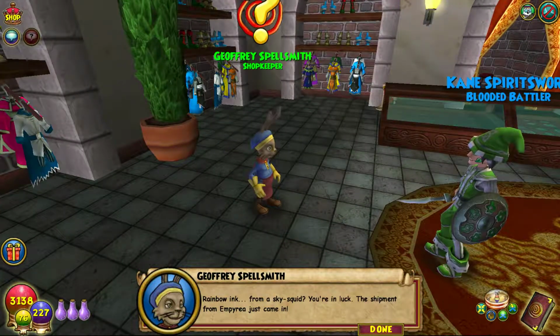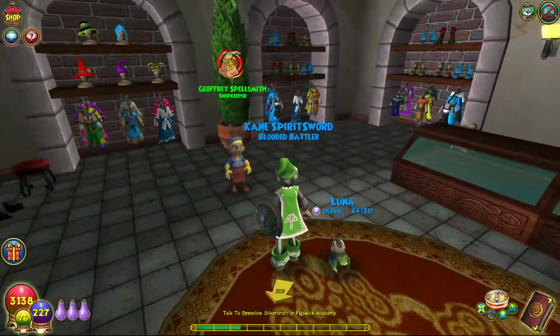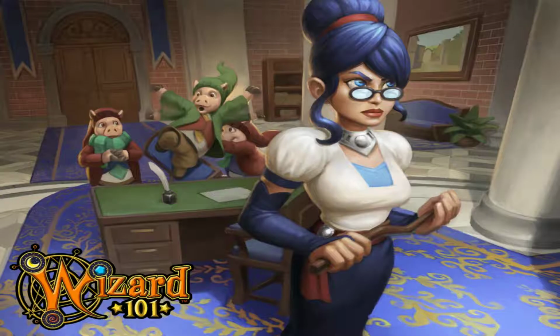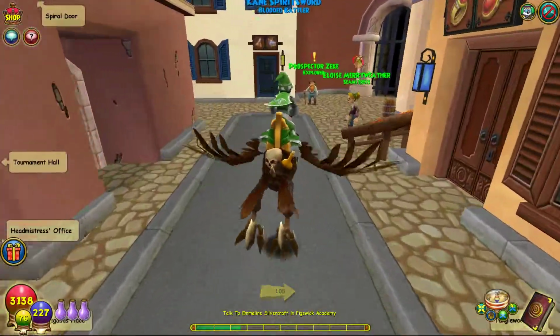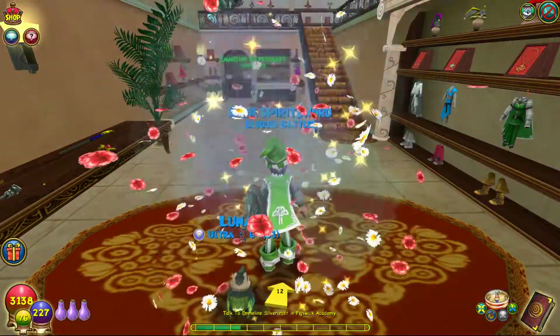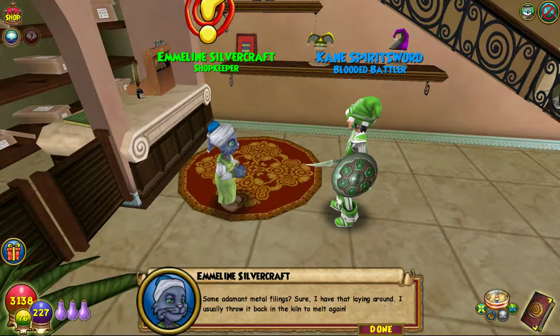Rainbow ink from a sky squid. You're in luck. The shipping from Wysteria just came in. Some adamant metal filings? Sure, I have that laying around. I usually throw it back in the kiln to melt again.